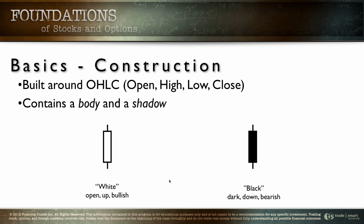As we've already mentioned, candlesticks are built around the open, the high, the low, and the close. Now, you'll remember from our earlier lessons in level 1 that all of our charting ultimately comes down to these 4 price points: the open, the high, the low, and the close. Our bar charts are built on the open, high, low, close, as are our candlesticks.